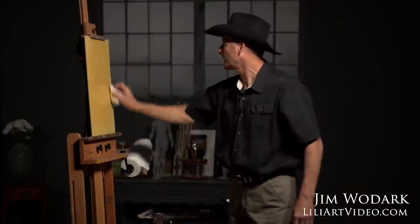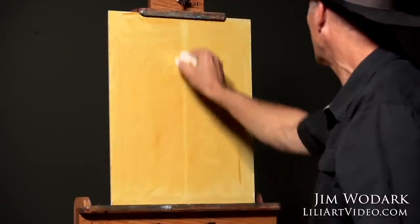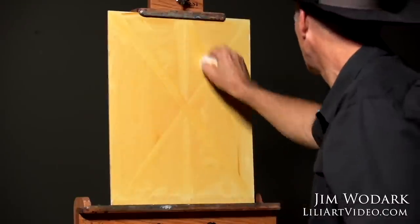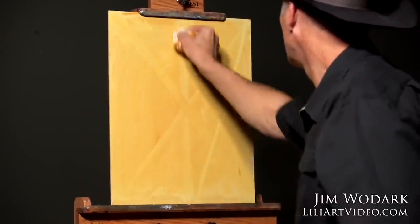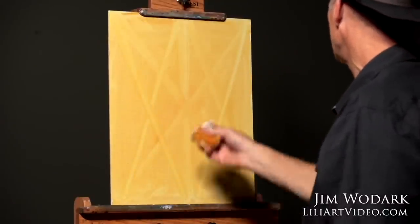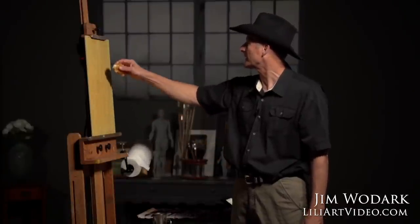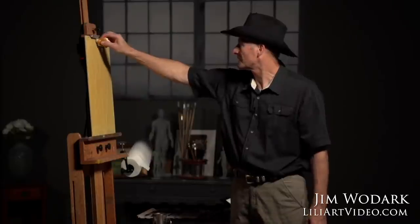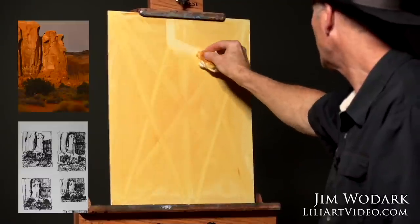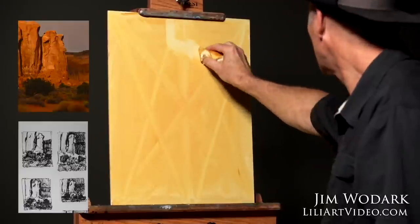I can lay out my composition, or you can use your finger, but if you use the rag, you can say, okay, if I do my anatomy of a rectangle idea, now I can transfer my design over here. So now that I have this rectangular design on here, I can start pulling up and drawing in my design with this paper towel.